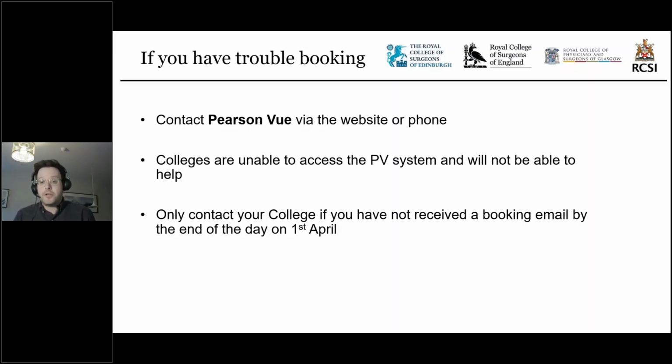The only reason that you should contact your college is if on the 1st of April you do not receive those 2 emails for any reason. And we'd ask you to wait a little bit till later in the day to see if you do receive those 2 emails before you contact your colleges. But the really important bit here is if you've got a question about your booking, if you're struggling to find the centre that you're looking for, one that's near you, please talk to Pearson VUE because they're the ones that control the booking process, not the specific colleges.